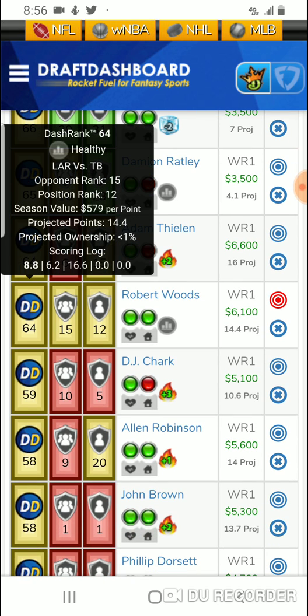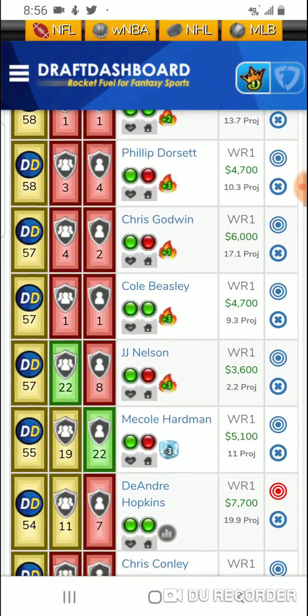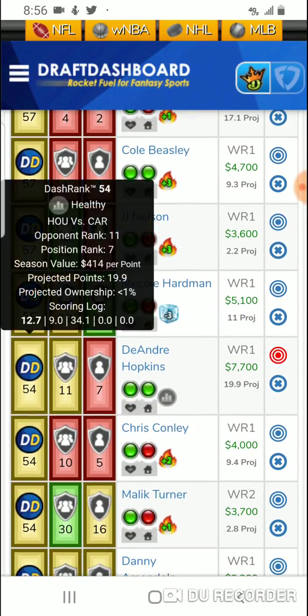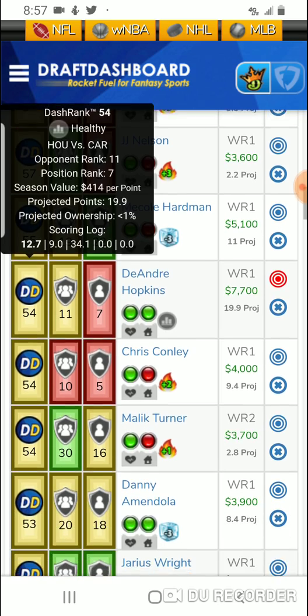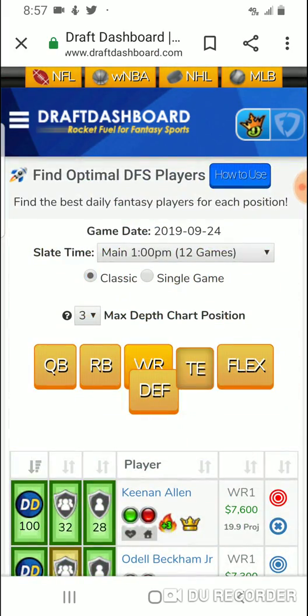And then Robert Woods, again, I like Goff. I like the Rams. Woods is the possession receiver. He's not the big play guy, but he's the guy that's going to get you 7 or 8 yards on a slant. And then since we like Watson, we got to like DeAndre Hopkins. There's just not a whole lot left in Carolina. Outside of guys like Luke Kuechly, their defense just really isn't that good anymore. It once was one of the better ones in the league, but not anymore.